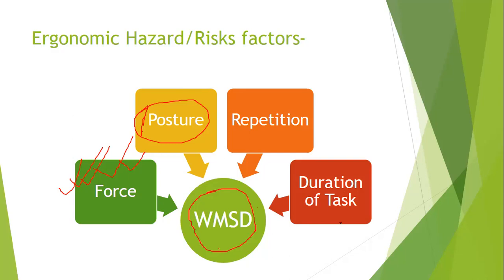And next is the duration of the task. It is a prolonged job because the workers have to stay in the factory for at least 8 to 10 hours every day. So all these things cause WMSD, or work-related musculoskeletal disorder.